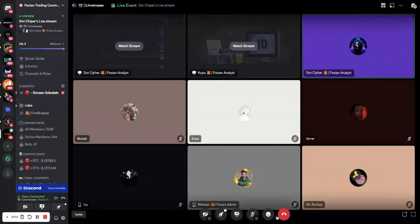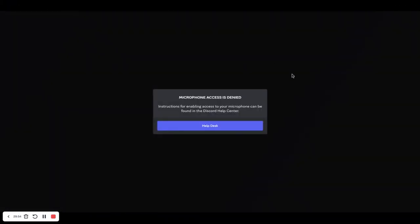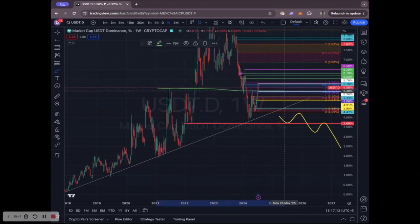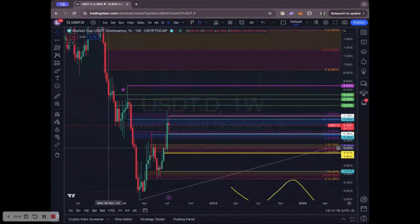It's okay, but I'm still waiting to buy spot because what I do not like about this weekly USDT chart is that we respected this weekly trend, and we are now shifting back into range. We're closing back into range high. So what I don't like about it is that on the weekly, on the high time frames.